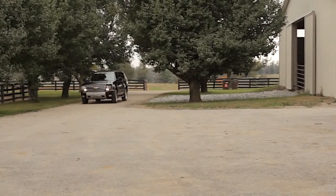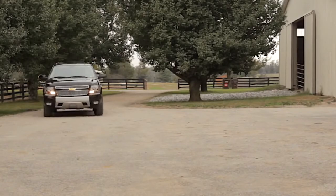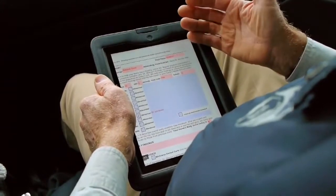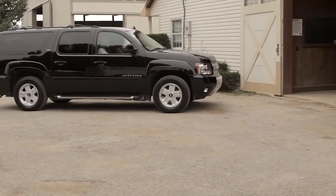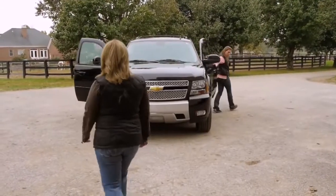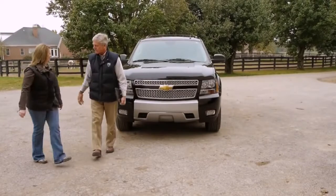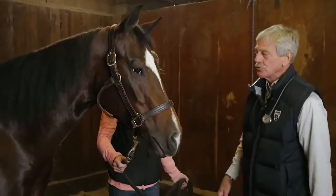My preparation for an examination actually begins before I pull into the client's driveway. While my technician drives, I review the client's record on my iPad. Before I get out of my truck, I have chosen a comment or question to ask the owner specific to the horse based on my last examination. I always address the owner by name and make sure I know the horse's name and use it in conversation with the owner. Hello, Joel.